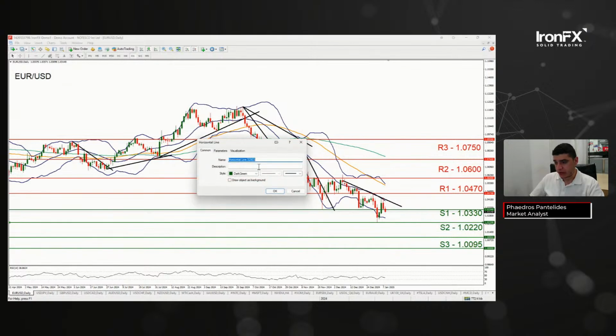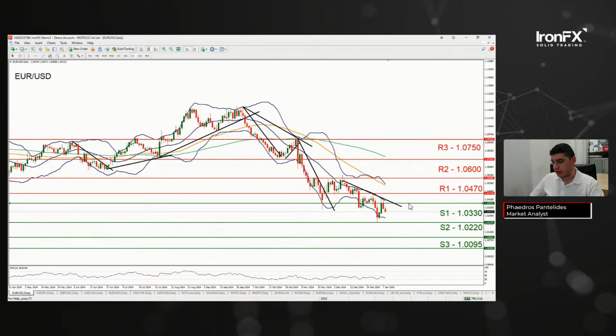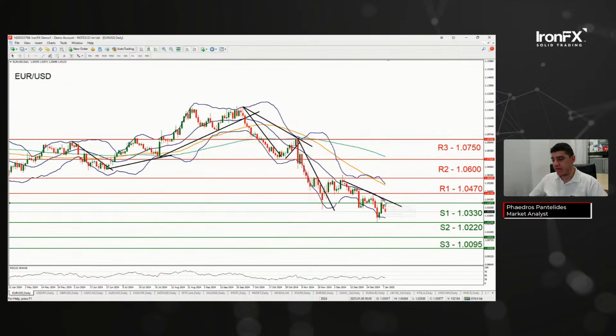I could readjust this R1 resistance line, and that's what I'm going to be doing currently. And no, I'm actually selecting the wrong one. Now, we could use 1.0330 as our first support level, but we can bring it slightly higher at 1.03875. You can see that this is the point where the bullish candle closed and where the bearish candle began. This to me indicates that there is heavy selling pressure at this particular point, regardless of the wicks. The wicks sought liquidity, and then once they got that liquidity, they moved lower.